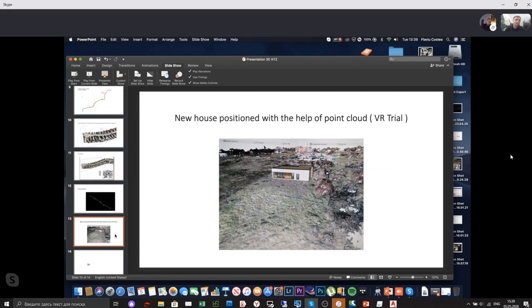Well, if you are going on the site with a classic total station or GNSS and everything, it took roughly in the field like 2 weeks to put everything together, and after that around a few days in the office to draw everything.